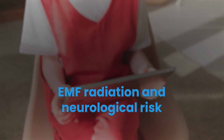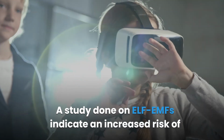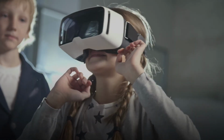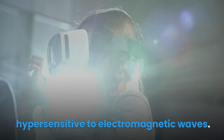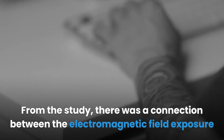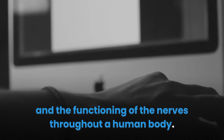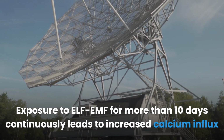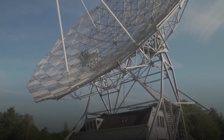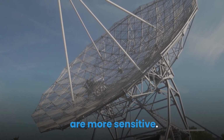EMF radiation and neurological risk. A study done on EMFs indicates an increased risk of neurological and psychiatric problems in some people, especially those who are hypersensitive to electromagnetic waves. From the study, there was a connection between electromagnetic field exposure and the functioning of the nerves throughout the human body. Exposure to EMF for more than 10 days continuously leads to increased calcium influx in your cell membrane because the neurons found in the central nervous system are more sensitive.